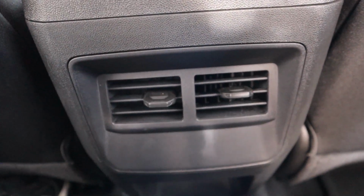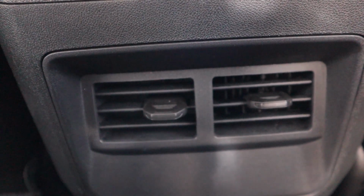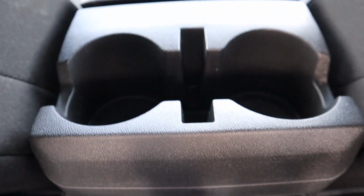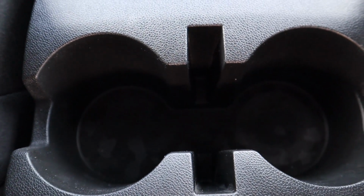And then one thing that really surprised me is all Trail Bosses come with rear air vents in the back. That's something that my Ford Bronco doesn't even come with, but you do have that on the Trail Boss. And above that, you have 2 cup holders and a place to put your phone. I didn't see anywhere back there any type of power outlet or USB ports, which is a little bit unfortunate because a lot of vehicles are throwing that in nowadays.